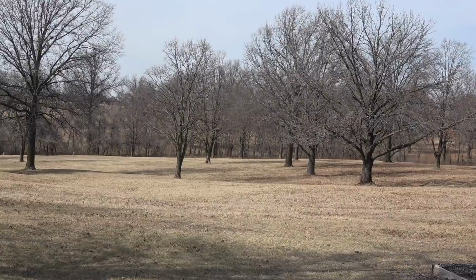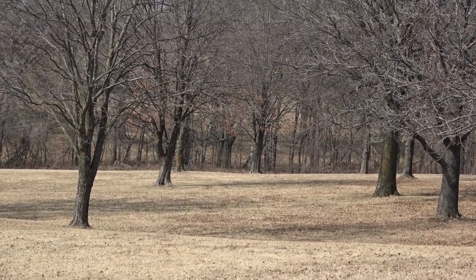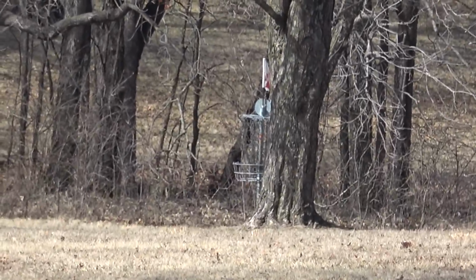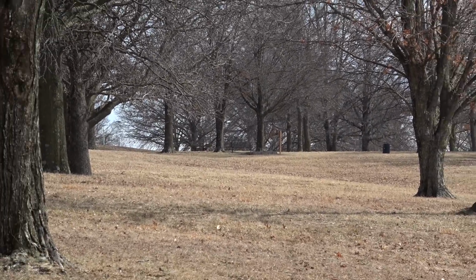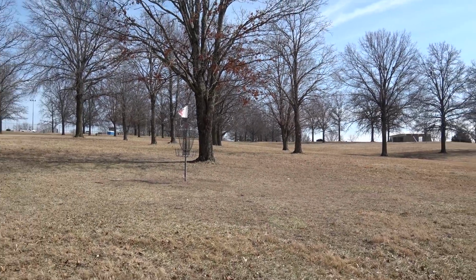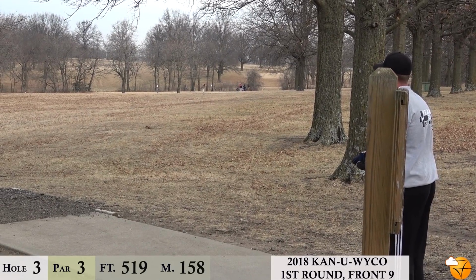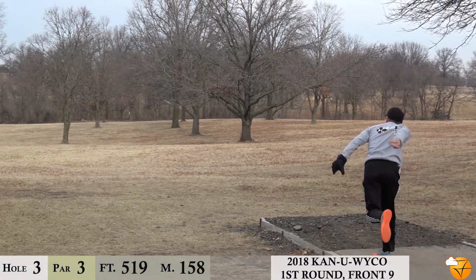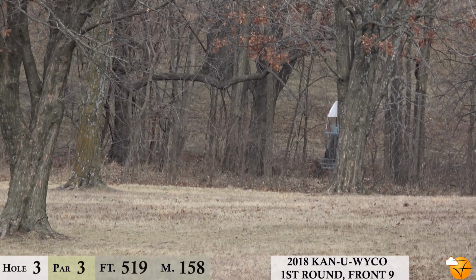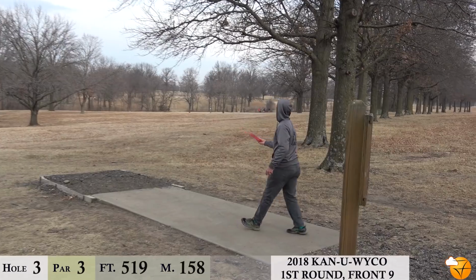Hole 3, 519 feet. No out of bounds problems here. This is a roller hole. It is so far down there. There's so much trouble by airing it out. Branches can get you. Andrew gets it going with a roller, which is the preferred play on this hole. It really is. And it's looking good, but it's stood up and it is tailing out right a little bit early. Not bad at all, though.